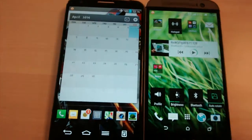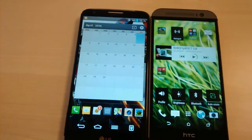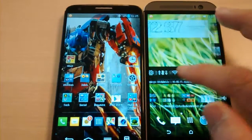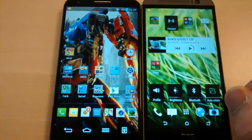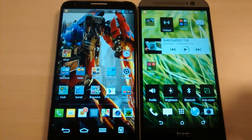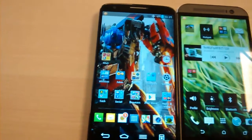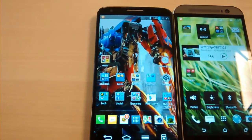In terms of camera, I think I would go for both of them. I know I sound funny because they both have their own pros and cons. When it comes to focusing, the HTC One focuses really quick when taking a picture. It takes about 0.3 of a second before it captures a photo, whereas the G2, even though LG claimed they have optical image stabilization in the phone, it still doesn't work as good as I would have liked.